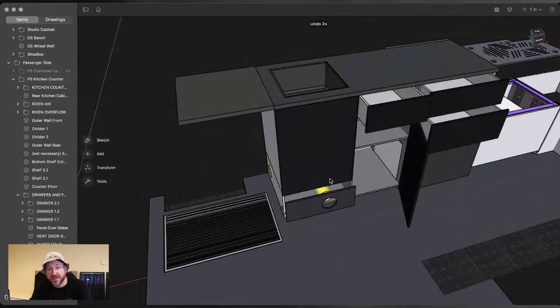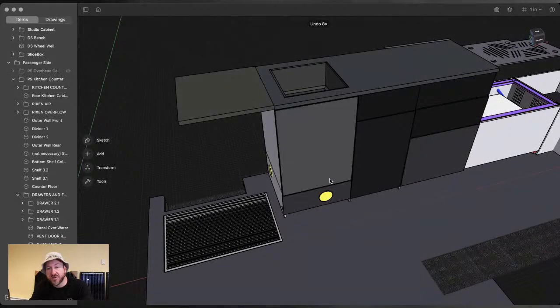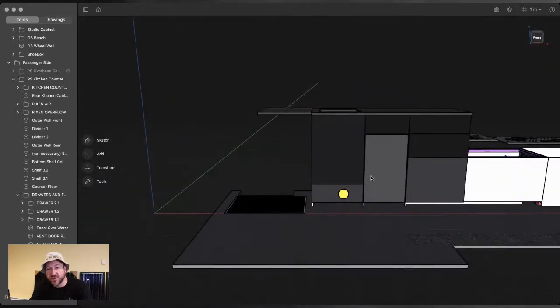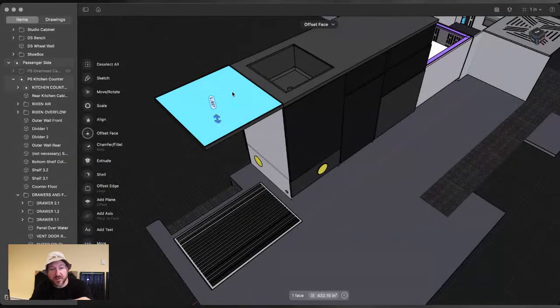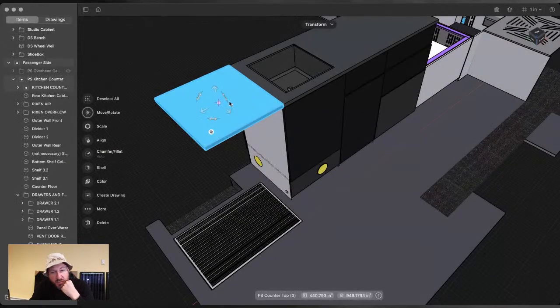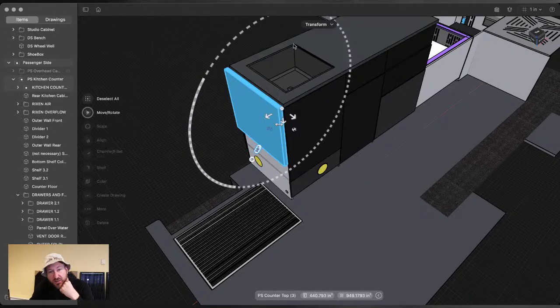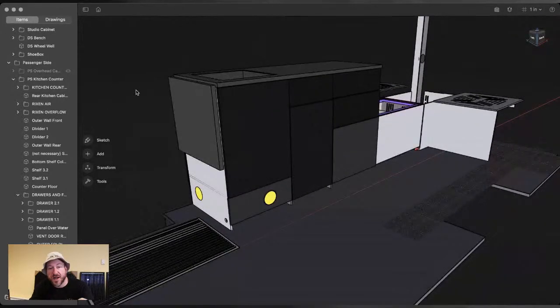So let's close this, put that down. So this is sort of the way it's going to look when it's all finished. This is going to be a cutting board shelf, and that is going to go like so. That will extend the kitchen counter out, but when I don't need it, it will be down.